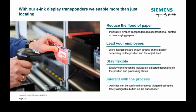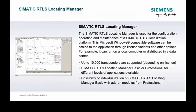You can see the status in real time of what's happening with the particular asset, and you can also interact with the process or a person by the button. There's a little F1 button on there which allows you to scroll through different screens. So if there's a manual or some instructions on how to use a machine, the operator can be at the machine, press the F1 button, and see the live information to tell him, okay, this is how to use the machine, this is what button to press, etc. So you can guide employees quite nicely from there.